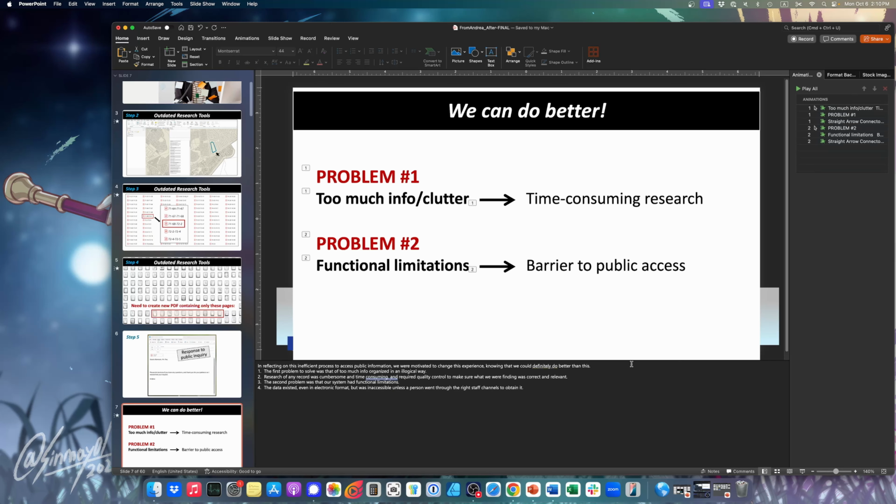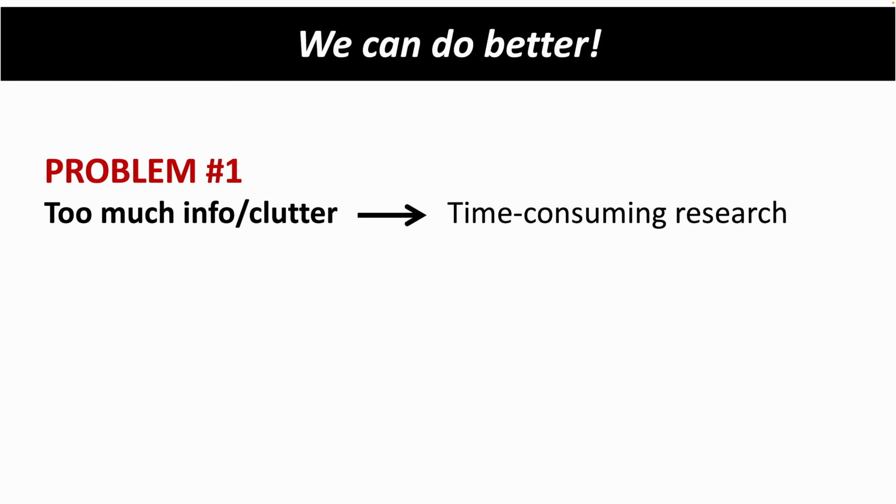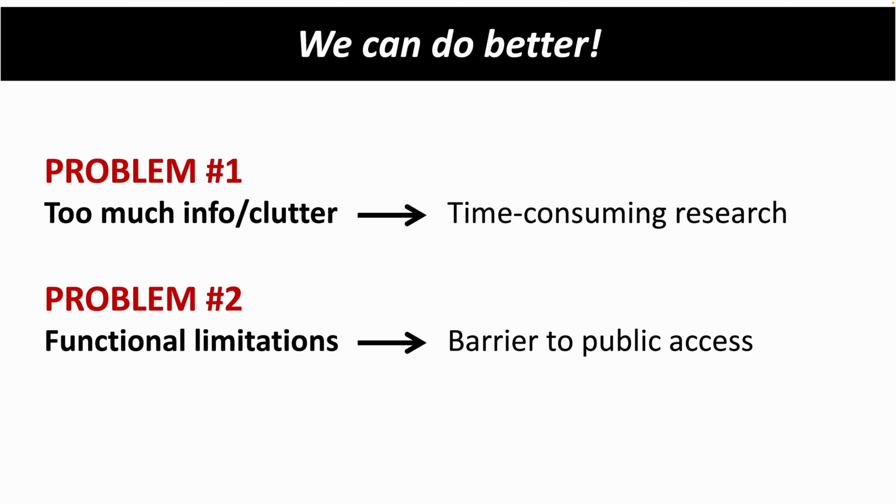So yeah, that's kind of what leads up to this final slide, which is we can do better than this. Problem 1 is there's too much information and clutter, so it's time consuming. Click. Problem 2, there's functional limitations, and so this is creating a barrier to public access.